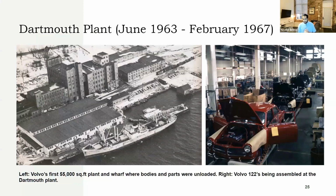So that's just to give you a little bit of context. You can see the wharf and a ship unloading Volvo bodies. The white building closest to us was the production facility, and it's a little bit out of frame, but you can see where some of the parts and other items were unloaded also. And on the right-hand side is a shot from the assembly line. Those are 122 Canadians being assembled at the plant in '63. Next slide, please.